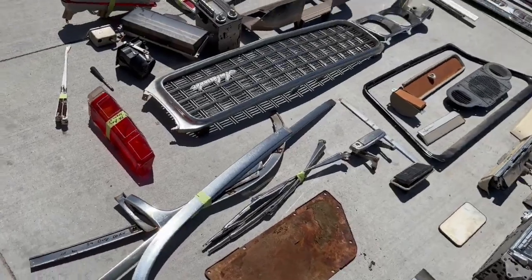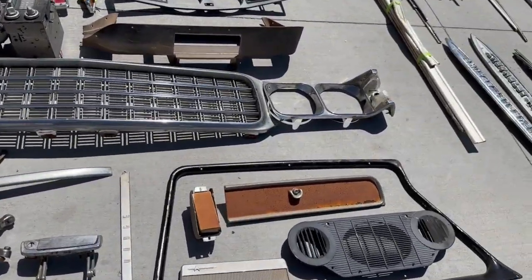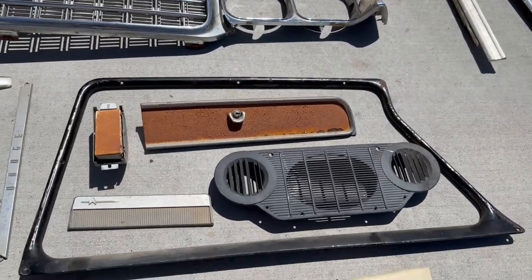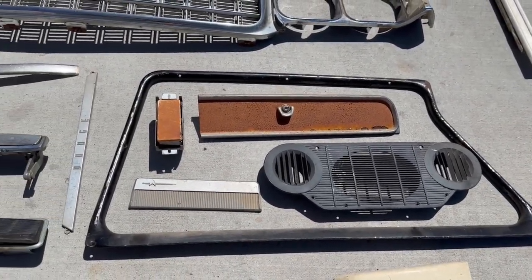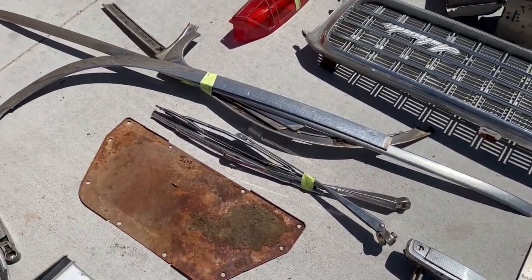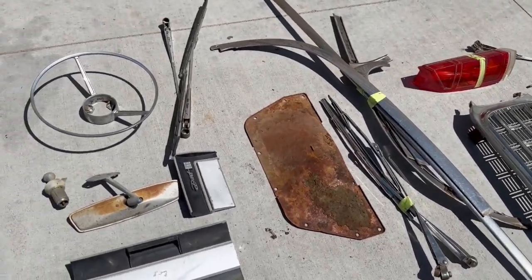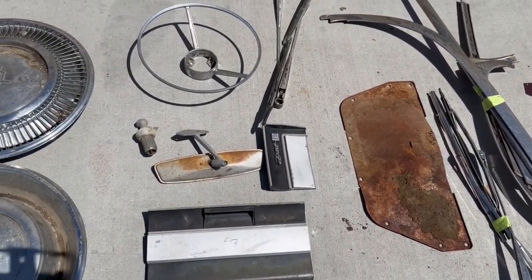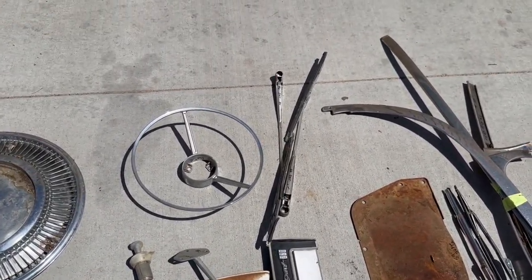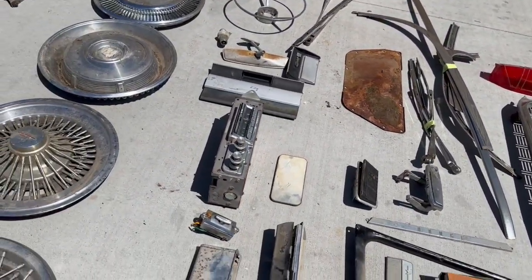'59 Dodge parts. This was a little two-door sedan. That was kind of an odd car, something you don't see very often on a 59. You don't see a 59 Dodge very often, period, much less two-door parts. '66 Dart dash trim. 65 Cadillac dash parts.